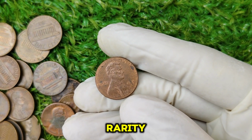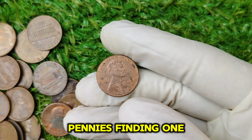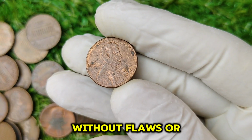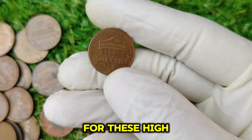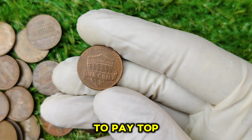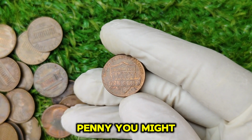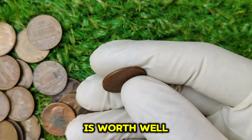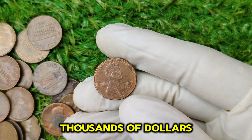Another factor is rarity. Although the US Mint produced millions of 2019 D pennies, finding one in top condition without flaws or errors is extremely rare. Collectors are always looking for these high-grade coins, and they're willing to pay top dollar for them. While the average 2019 D penny you might find in circulation is worth, well, 1 cent, those rare mint-condition specimens can sell for thousands of dollars at auction.